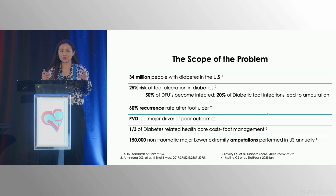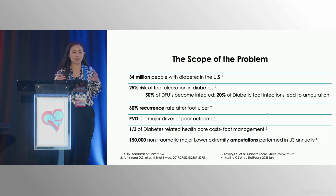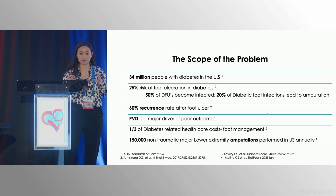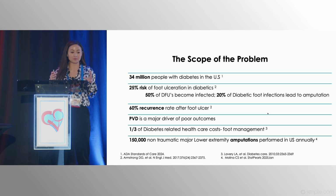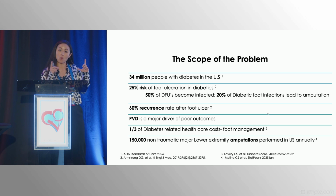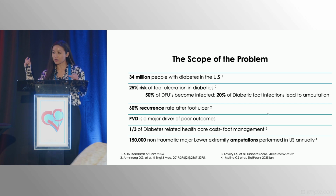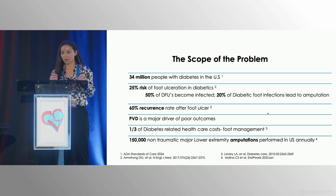So 1/3 of all diabetes-related costs in the US is to the diabetic foot. So there's a huge amount of costs in our system. It's burdening our system greatly. 34 million people in the United States with diabetes. Of those people with diabetes, 1/4 of them, 25%, are going to get a foot ulcer. Half of them will get infected, and 20% of those are going to get some level of amputation.